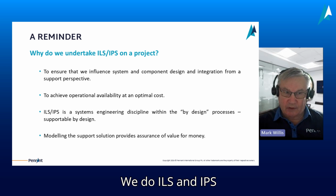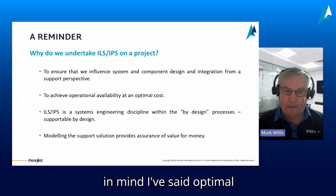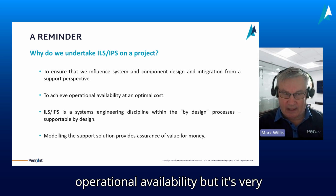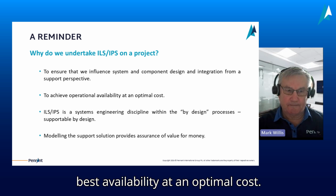We do ILS and IPS to achieve operational availability at an optimal cost. Bear in mind, I've said optimal cost there, not minimum. Anybody can spend no money at all and get no operational availability, but it's very much in terms of the best bang for your buck, the best availability at an optimal cost.